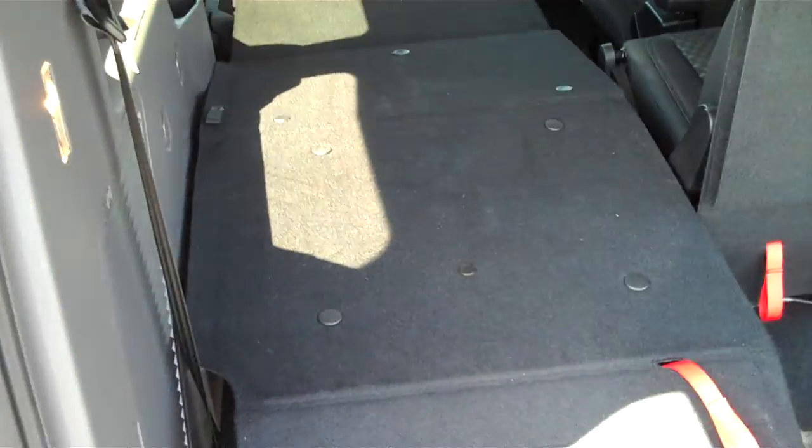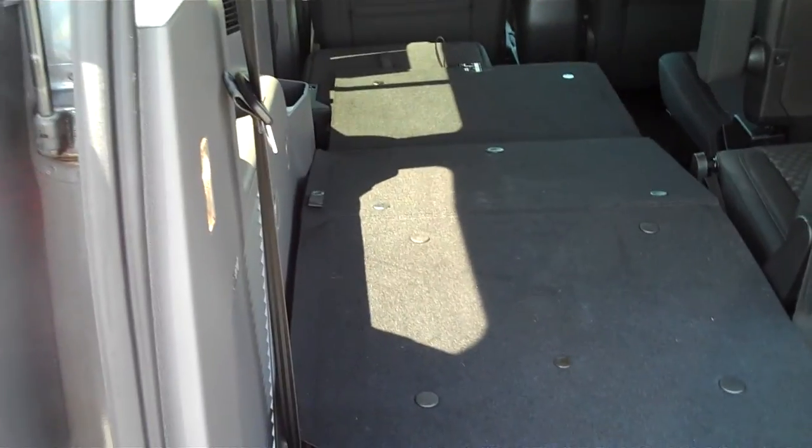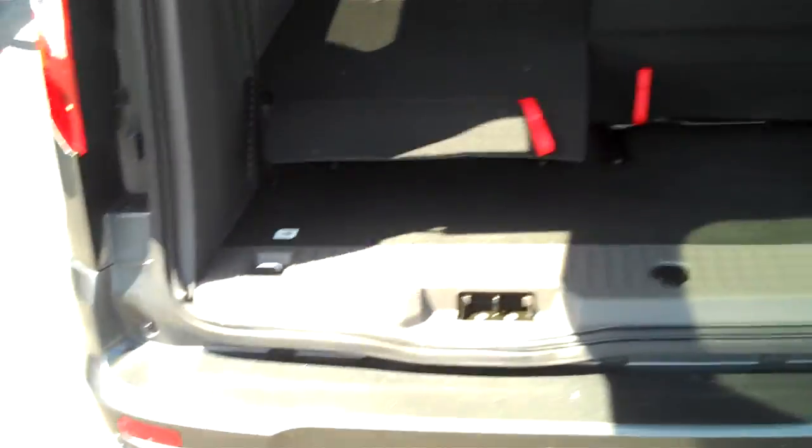Okay, I'm pulling that, and that makes it go down flat just with the tassel. And these are magnetic, so you pull this guy back, bump that guy up, and there you have it. This guy will do the same. It will be completely flat throughout. You can put any cargo there. If you put down a mattress pad, you could probably even sleep in it for camping. Pull this down.